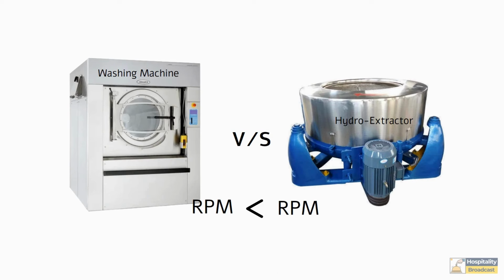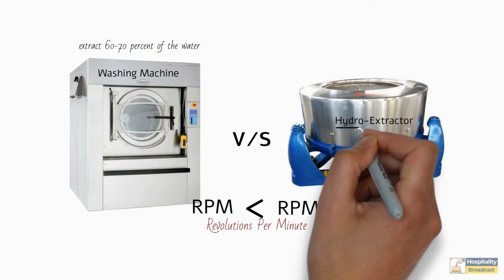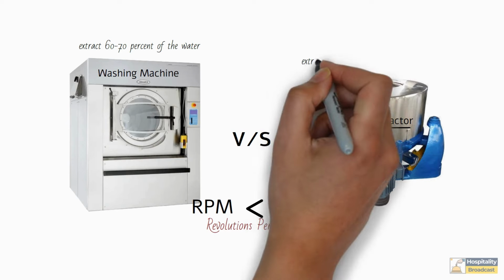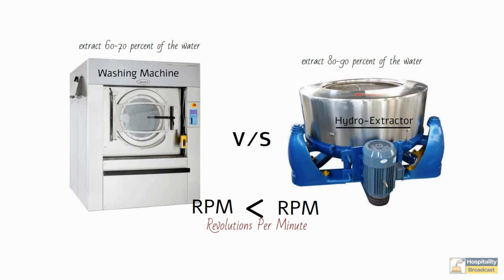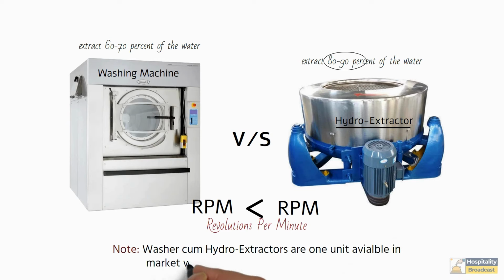Washing machines have lower RPM, means their spinning power is less, so only extract 60 to 70% of water, while the hydro extractor are specifically designed for water extraction and have higher RPM speed, means spins faster than washing machines, removing around 80 to 90% of the water. Now this leftover moisture of 10 to 20% is good for ironing and also get evaporated during ironing. Note, nowadays we also have more powerful washing machines with dual functions of washer cum hydro extractor. In that case, you don't need to purchase hydro extractor separately.